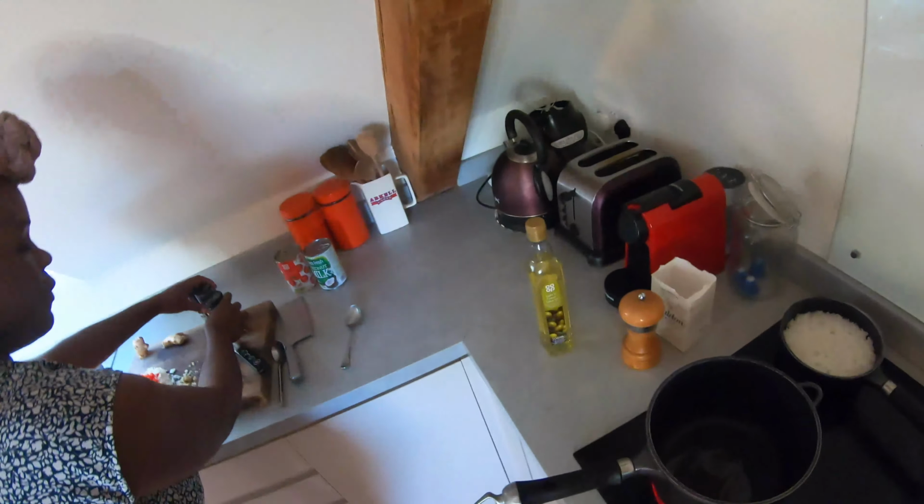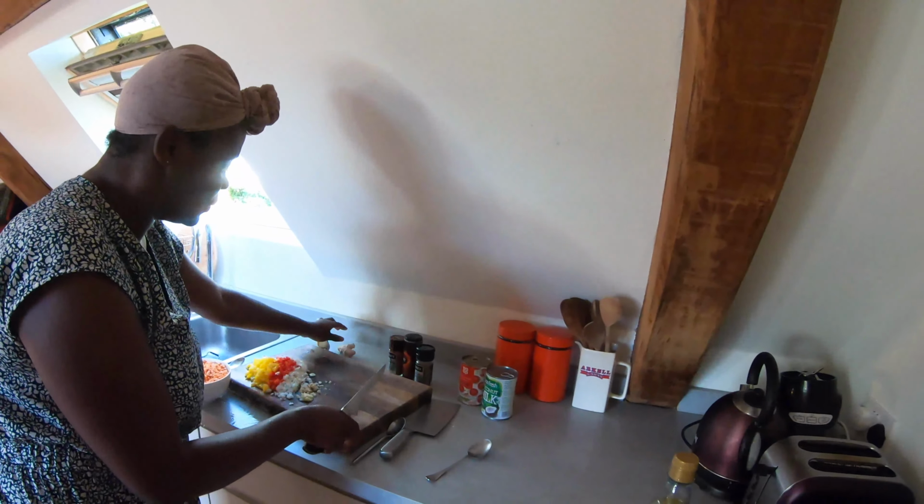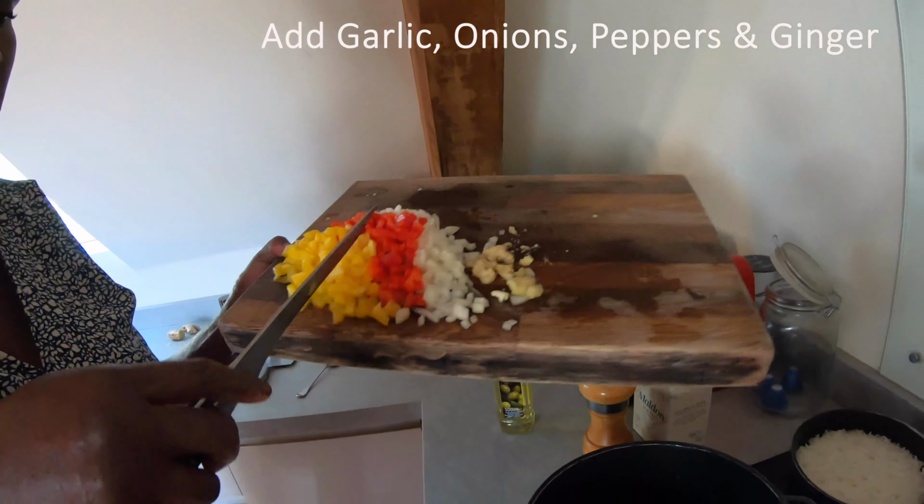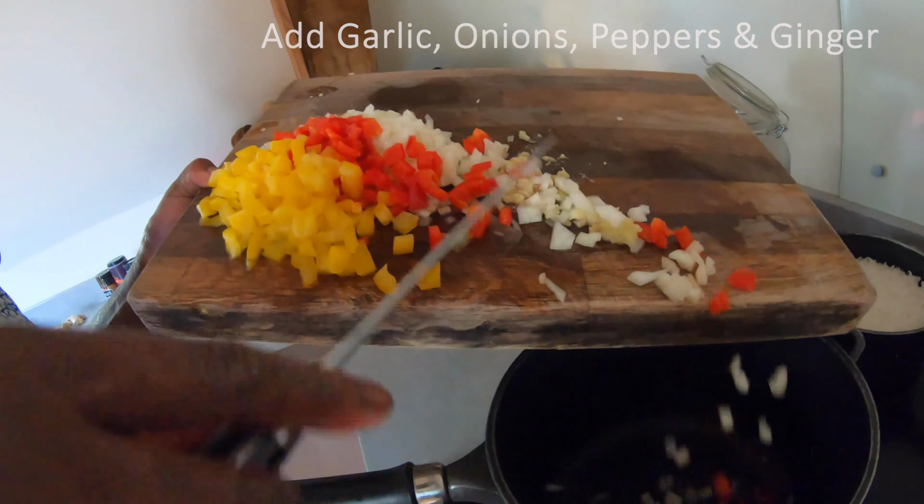So what you're going to do next, you're going to put a little oil in a pan or in a pot. Then you're going to grab the vegetables that you've chopped up. So your garlic, your peppers, and your ginger.